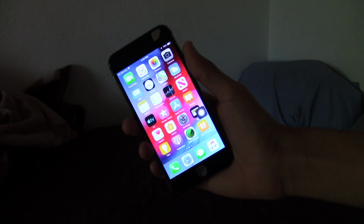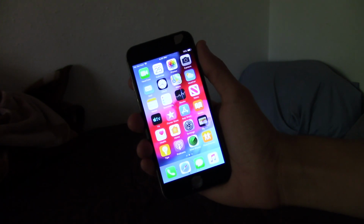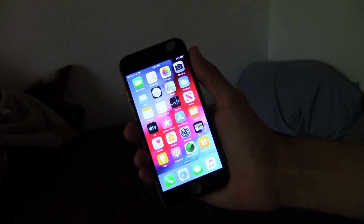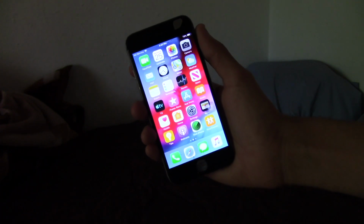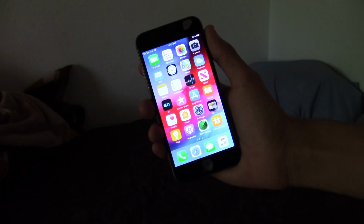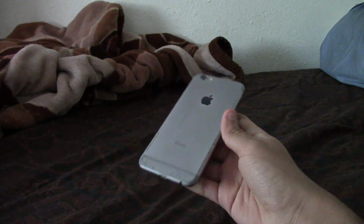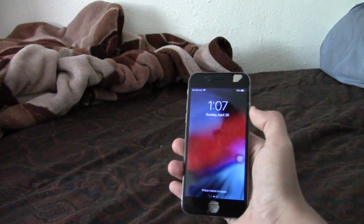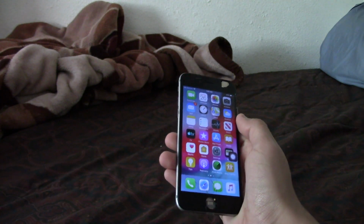So before I begin the video, I just want to say that you can see that the condition of this phone is pretty bad. This frame's all scratched, the screen is cracked, there's a chunk of glass missing on the top right, and the home button is missing. So all I could say is the frame part, I didn't do that. But the last time I did the review in July, the screen was still intact. It was cracked, and the home button didn't work, but with Touch ID it still worked.